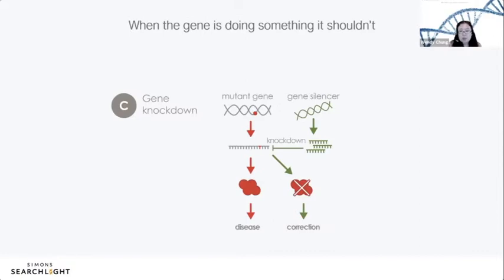Now, in certain cases, I showed you in that picture, there may be a gene with a change depicted here. And in this case, it actually does make the protein, but the protein is not doing what we need it to do and may in fact disrupt or interfere or gum up the works of the regular gene. So it's doing something that we don't want it to be there doing. And in that case, we actually have to get rid of it.